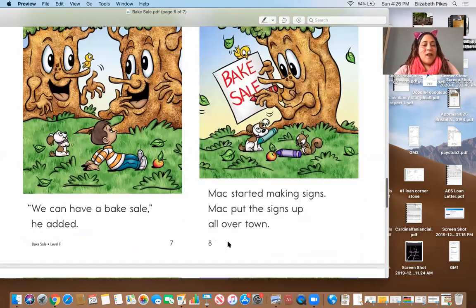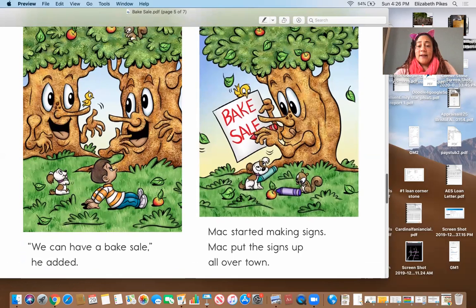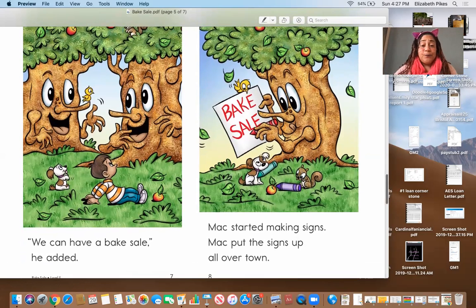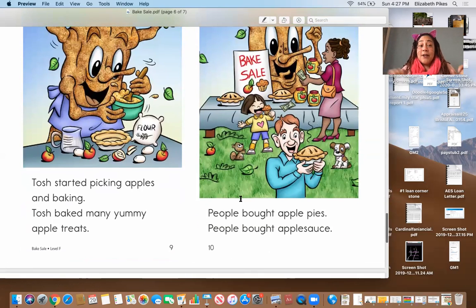We can have a bake sale, he added. Mac started making signs. Mac put up the signs all over town. Tosh started picking apples and baking. Tosh baked many yummy apple treats. People bought apple pies. People bought apple sauce.